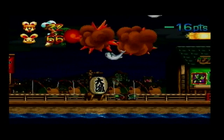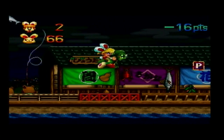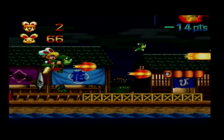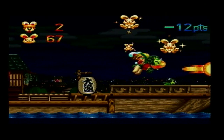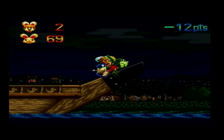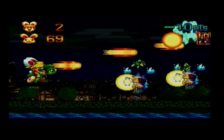I don't know how loud the music is actually coming out until I start editing it, but hopefully it's loud enough for you to enjoy the stage music as well. In fact, another reason why I like this level is the music on it. The music on this level is awesome. Brilliant. In fact, I'll shut up for a little bit and let you listen to some of it.